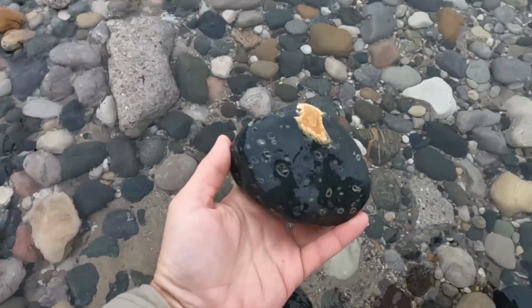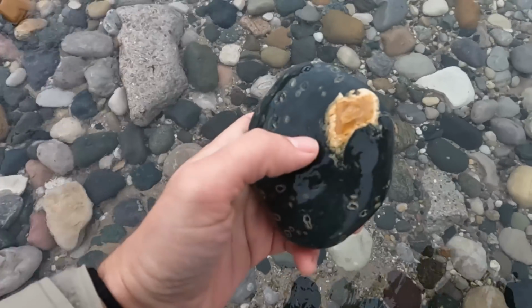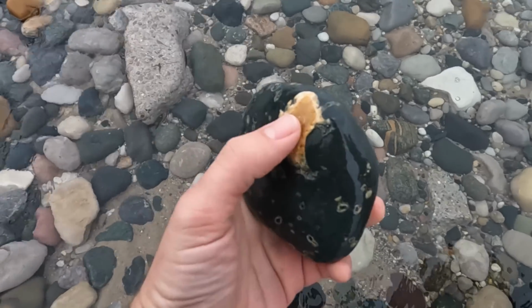It's pretty. Yeah. I don't know what to call it. If it was in Lake Superior, I'd wonder if that was an agate in there, but it doesn't look like it. Maybe like a chert, but I don't know.